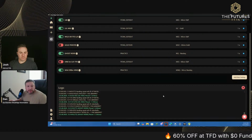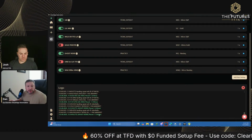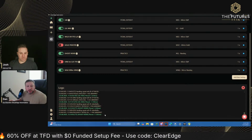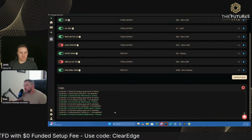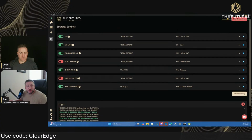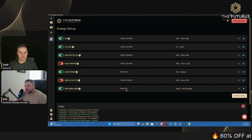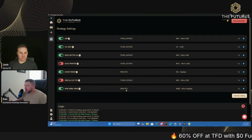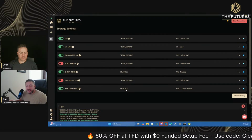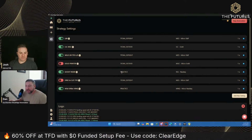You can see down here, these are the fill speeds. So 183 milliseconds is pretty good. We're usually somewhere in the 100 to 300 millisecond range. You can see I'm also running a couple of practice accounts here. That's one of the things I really love about the futures desk: you can get these practice accounts, and I use them to test out strategies.